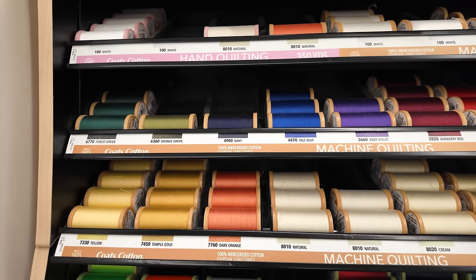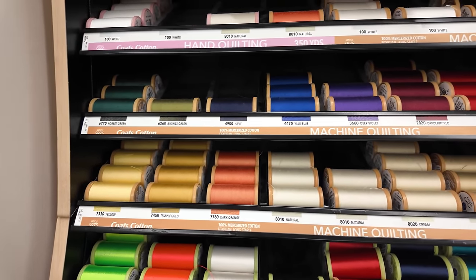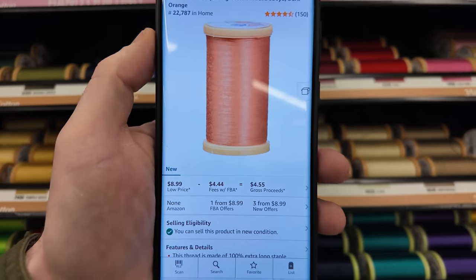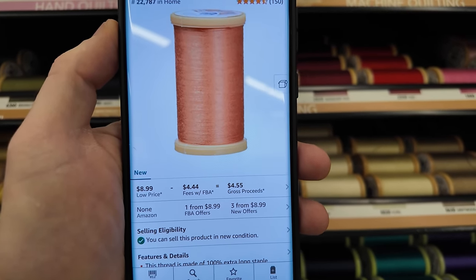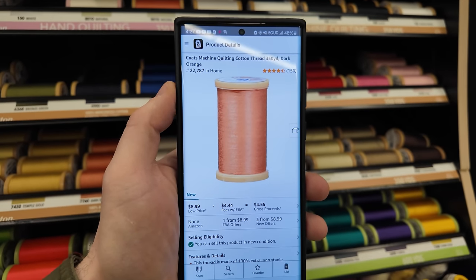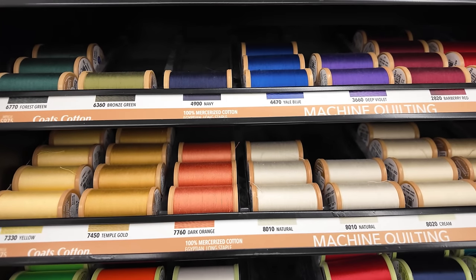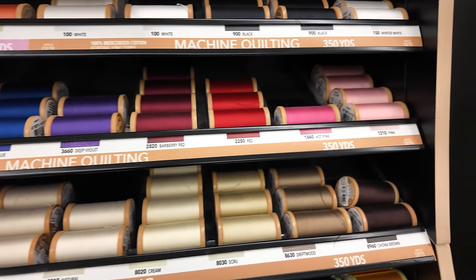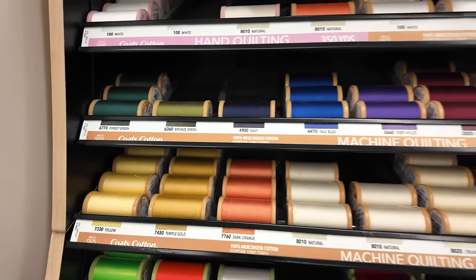So you're gonna lose about $1.30, give or take, on your first three. And then the next three, you're making $4.55 each. So you are gonna make $4, $8, $12, $13.60 profit for every three you buy, because the next three are free. And there are a lot of them. Let's see if any more of these colors are worth it.